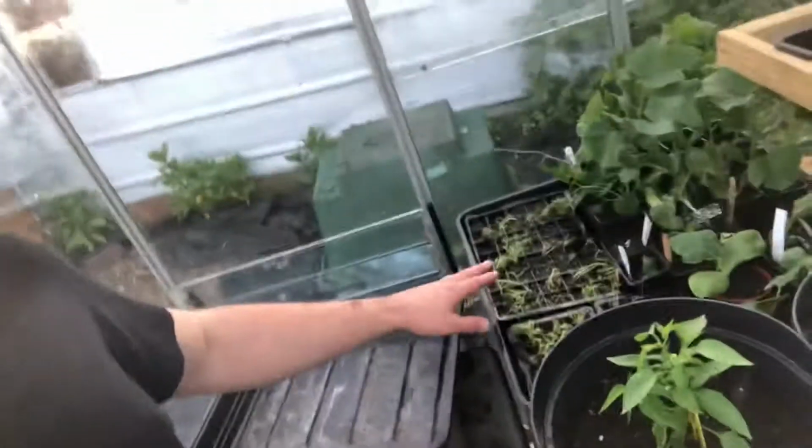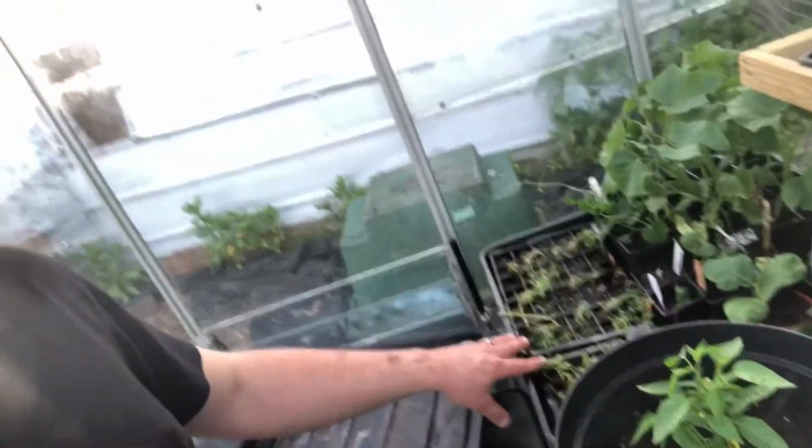What else have we got going on here? We've got all the cucumbers, squash, etc, etc. I've not got time to do it with them now, so they'll get sorted the next time we're here. Down at the front, I've seen a lot of people moaning on Facebook about these.